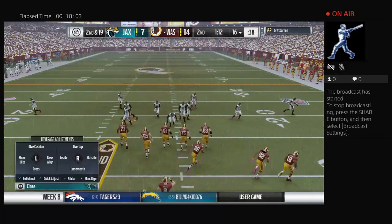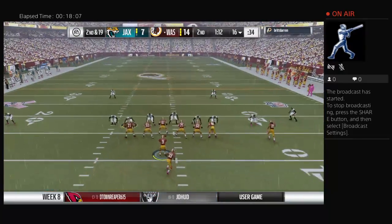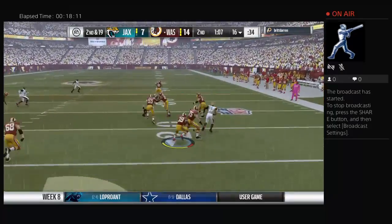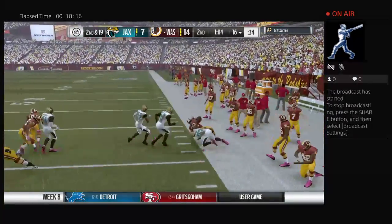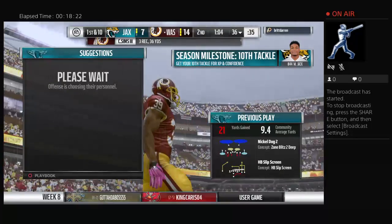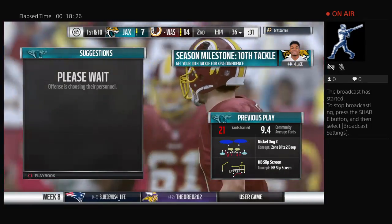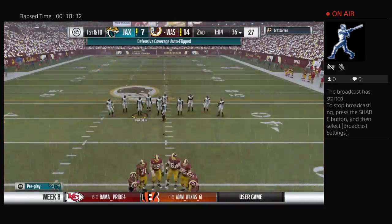And some changes here as the D-line separates some. Breeze to throw on second down. Now they go screen. It's complete. And some room to maneuver. And a nice gain of 21 yards. I wonder what was going through his mind when he got the play call. He just got sacked on the previous play. He knows they're coming after him. He had the guts to stand in there, take the hit, and successfully complete the screen pass.